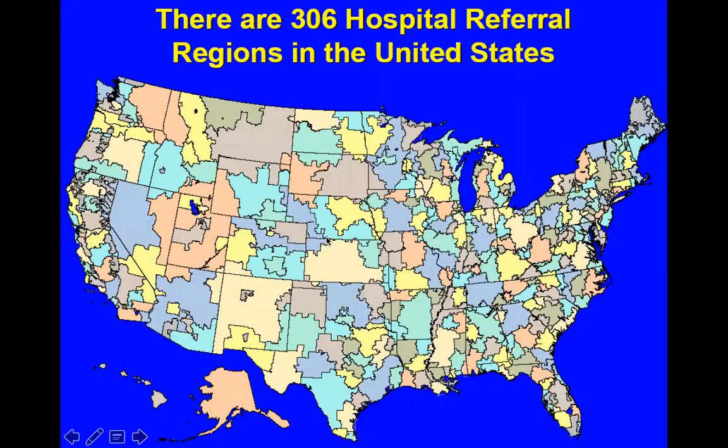And once you start seeing things through this lens, you realize we don't have one US healthcare system. We have 306 healthcare systems. Each of these lines is drawn based on two things: population density, which is why Kansas has this massive one here, because nobody's living there, and where people travel to get their healthcare. They sort of stay within these boundaries. They've drawn these very carefully based on the data of where people travel. At a certain point, you won't go over here if you live in this region.